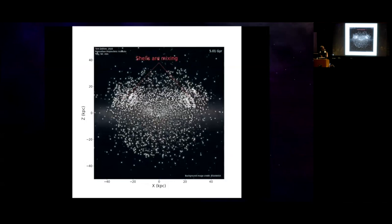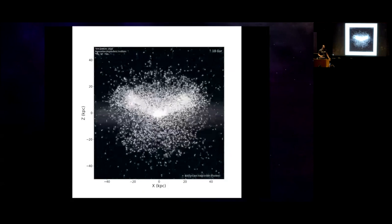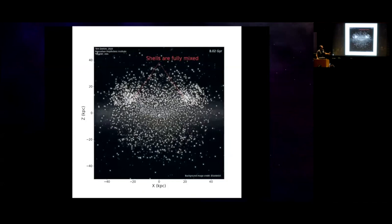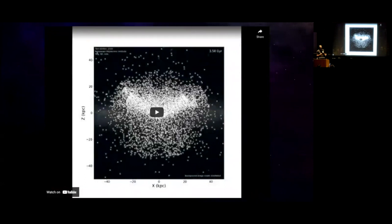And then finally, at something like, say, 8 giga-years, which you can see in the top right corner, there is going to be basically no shell structure left. It's going to be essentially completely phase mixed. If you looked for shells, you wouldn't find any. So there's a phase mixing argument to be made, which is: is there substructure in the inner halo? Do we see that? And if so, how do we explain that substructure? That can tell us a lot about the time of the accretion of these things.